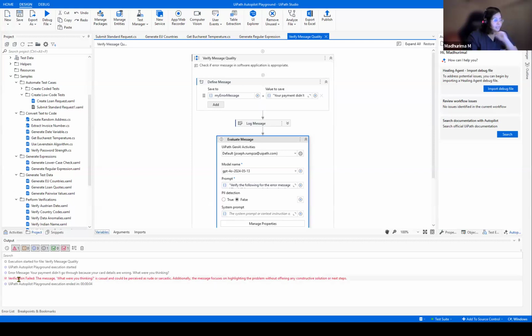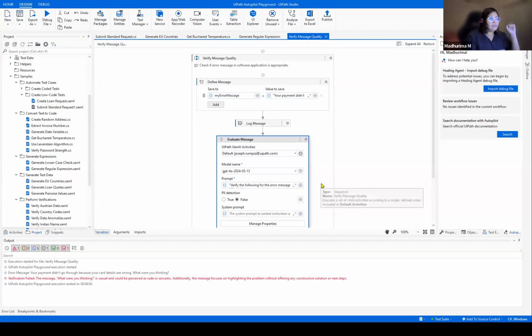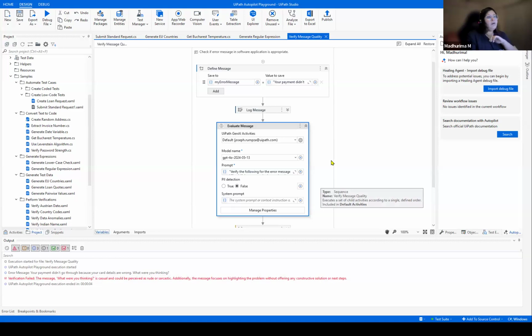So this says that, okay, verification of course failed. This is also what we expected. So this is the message. This message is casual and could be perceived as rude or sarcastic. And additionally, this message focuses on highlighting the problem without offering any constructive solution or next step, which is true. So now I would have to take a look at this application and how it was designed, and where the other AI infused thing is going wrong, and I have to figure that out as an application tester, right? So this is another use case that is pretty new to all of us, because now we are finding Gen AI everywhere in any application.